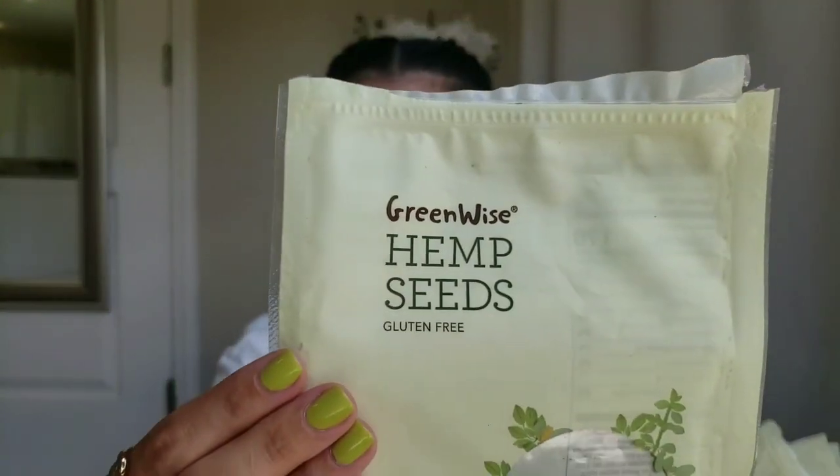Okay. I have been obsessed with hemp seeds lately. This is the Greenwise hemp seeds. I get these from Publix, but now they pretty much sell these anywhere. These are an excellent source of plant protein. I like to top these on my smoothie bowls. I like to add them into my smoothies. They're just so good. And actually for one serving size, you're getting 9 grams of protein. So that's pretty good. One more food product, and I think we're done with food products.